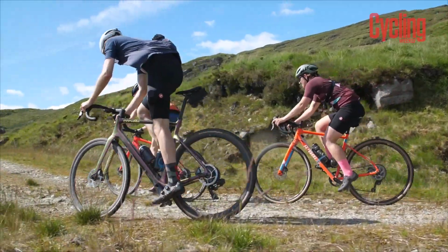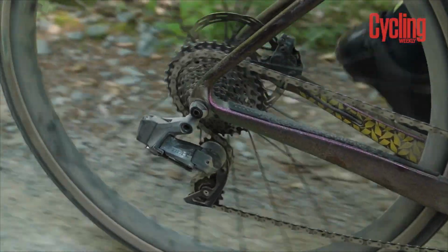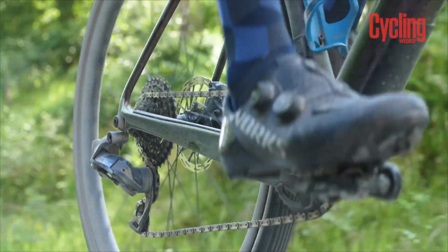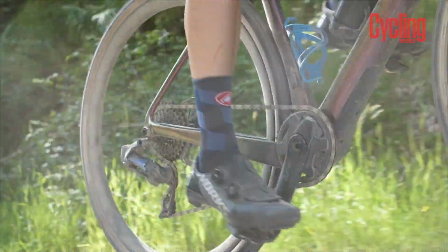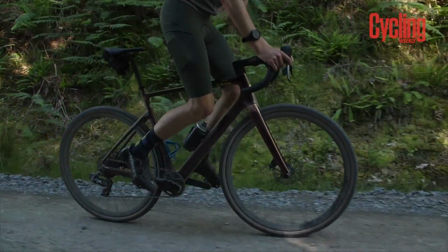The gearing choice isn't one you typically see, with a 36-tooth chainring paired to a 10 to 36-tooth cassette. With this, you get the simplicity of a 1x drivetrain while still benefiting from 3 single-tooth jumps for smooth changes in cadence. The trade-off is that with a fairly steep 1x1 ratio bottom gear, hills are still best tackled at pace.